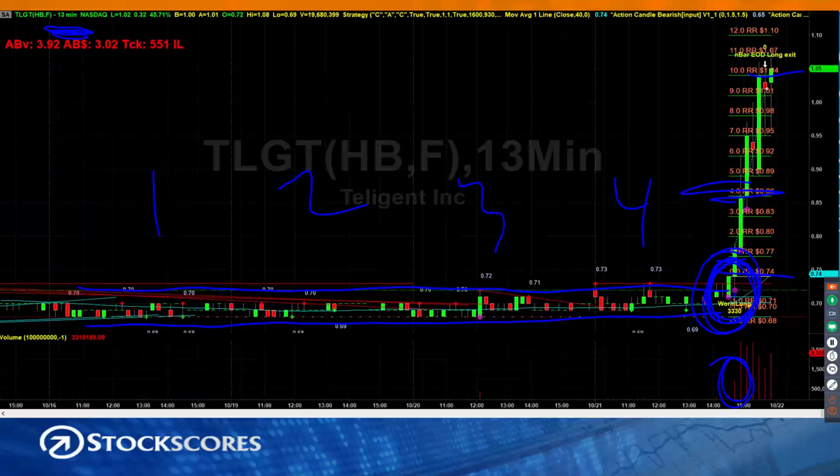We look for action candles on a 2-minute interval and a 13-minute interval. The Stockscores website does it on the daily interval. So when we're looking for investment opportunities, longer term trades, we use the Stockscores website. When we are looking for them on the short term time frames, like a 2-minute or 13-minute time frame, we use TradeStation. And I've created these indicators. I share them with my students.